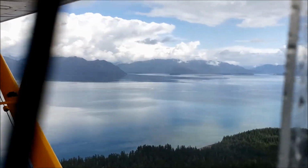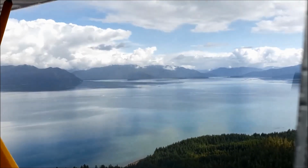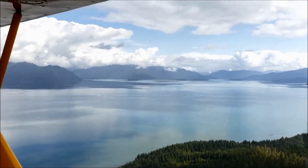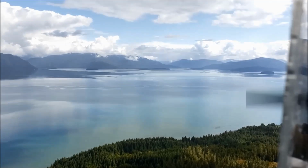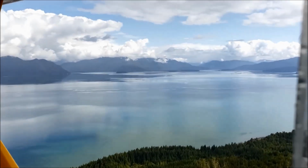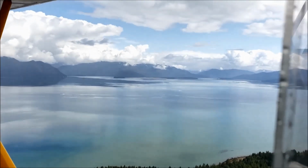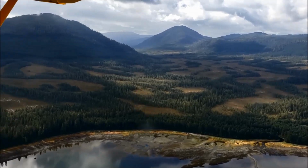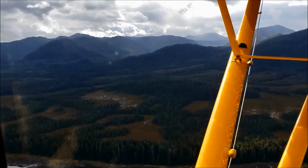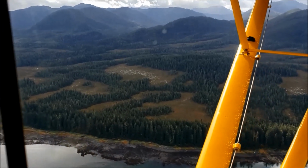Now we're looking over at the east side of Frederick Sound, on the south end of Frederick Sound. The bay right directly in the middle that we're going by goes up into the Connie Glacier, and the one just coming into the middle now is the north arm of the Stikine River. Looking at one of the little valleys in Mitkof Island here. We're going down the east side of the island on Frederick Sound, and this is kind of typical of what Mitkof Island looks like as we go south.